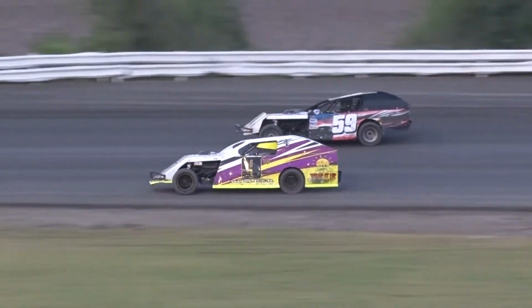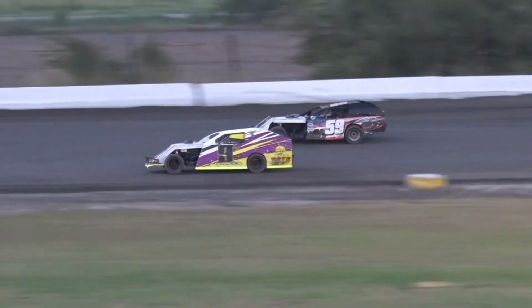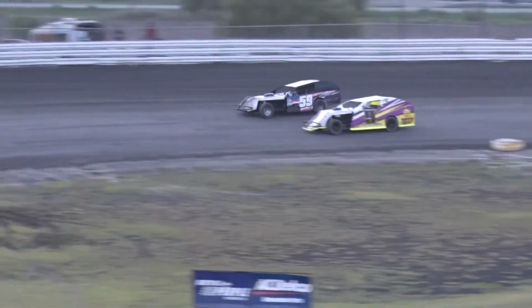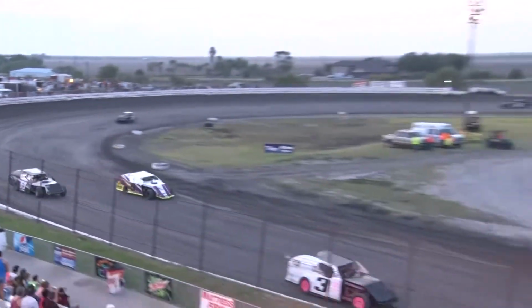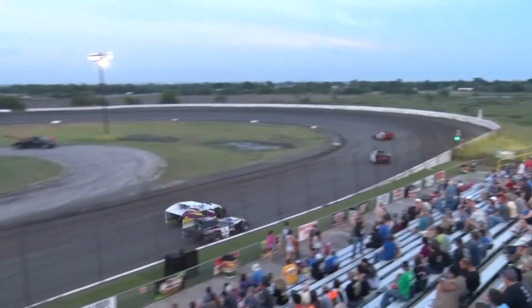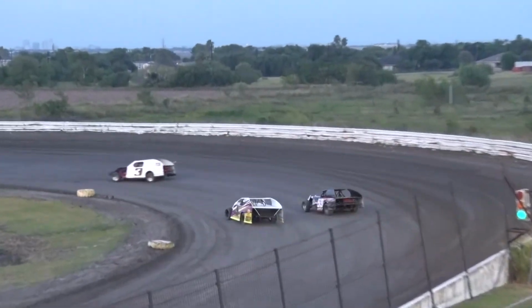Eric Rahi, your point leader. Like I said, he's leading heat race number one right now. He's got one win on the season, nine top fives and 10 top tens out of 11 features. So Eric Rahi been consistent all season long, and has got the 5A machine atop the point standings. Gilbert Perez in second spot. There's still a good battle for third.